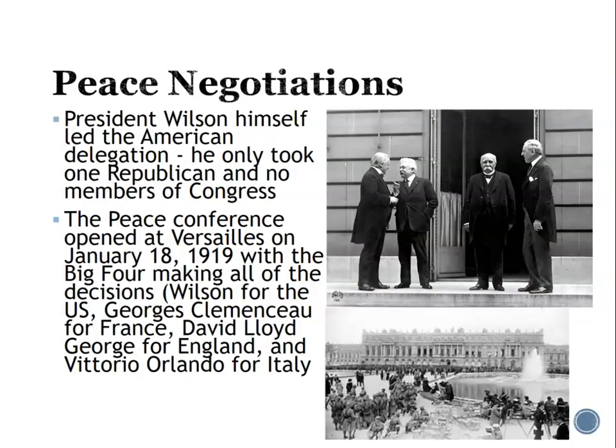Wilson further angered Republicans by going to Paris personally and by excluding all Republican senators from the peace delegation. The Big Four, Wilson for the United States, David Lloyd George for England, Georges Clemenceau for France, and Vittorio Orlando for Italy, met at the Palace of Versailles, just outside of Paris, though each had their own agenda.